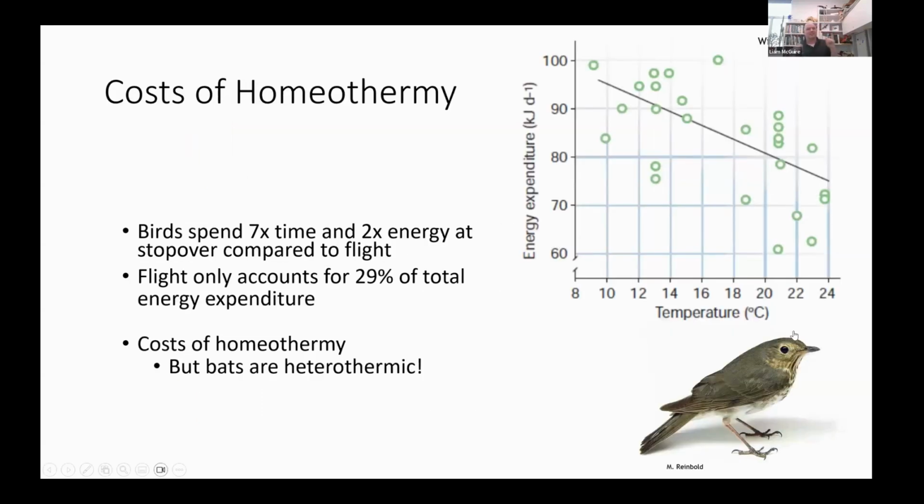So this got us to thinking about what's different between bats and birds, and thermoregulation became something that we thought about as a potentially very important difference. If we go into the bird migration literature, there's a good amount of both empirical and theoretical evidence that would suggest that during migration, birds actually spend 7 times longer and twice as much energy at these periods of stopover compared to the actual flying parts of migration. So if I flip that around, it means that the actual flying part of migration only accounts for about a third of the total energy expended during that migratory period.